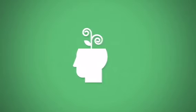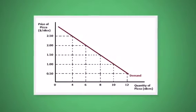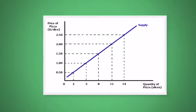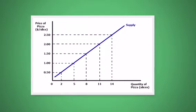Let's start with what we know. We know that demand is downward sloping because as prices drop, the quantity demanded gets higher. We call this the law of demand. We also know that supply is upward sloping because as prices go up, the quantity supplied goes up. We call this the law of supply.